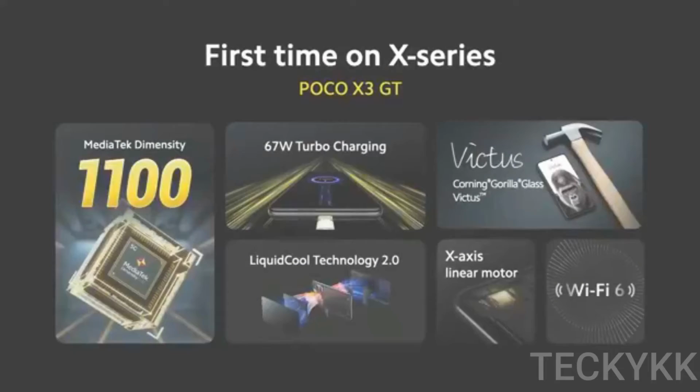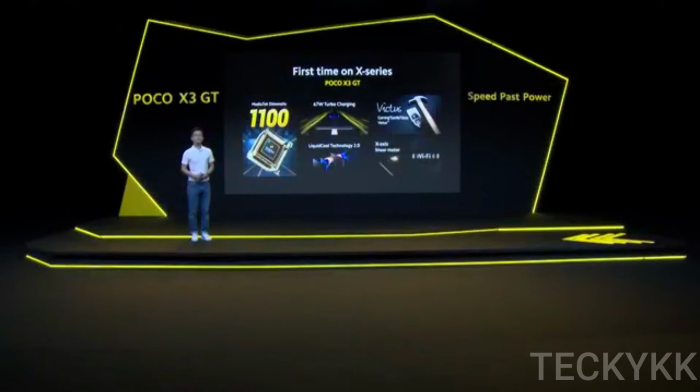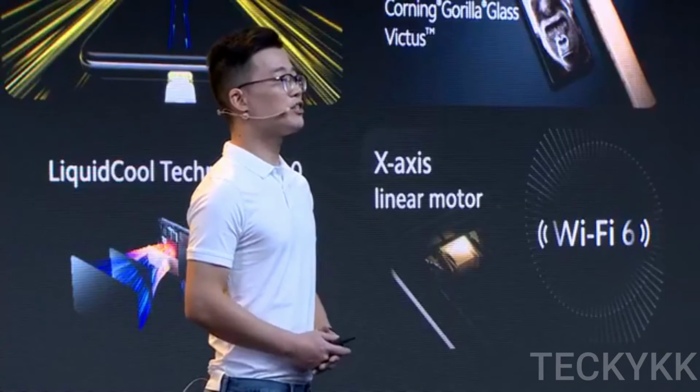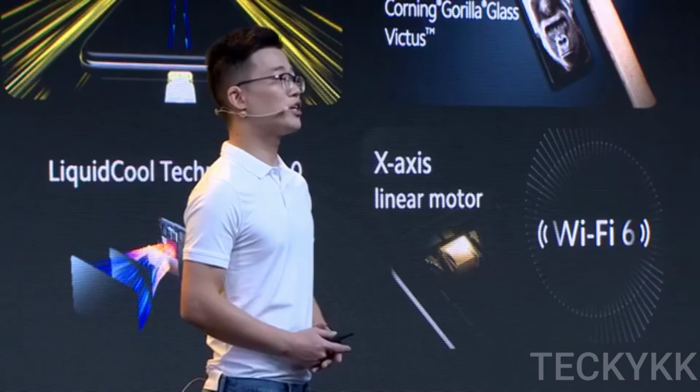Now let's recap some of the features we talked about today. Here are some of the amazing features we've added in the X series for the very first time. A 5G flagship processor from MediaTek Dimensity 1100 and Wi-Fi 6. Cooling technology at its finest, 67-watt turbocharging, which is the fastest charging tech in the POCO brand. And awesome features like Corning Gorilla Glass Victus and the X-axis linear motor.